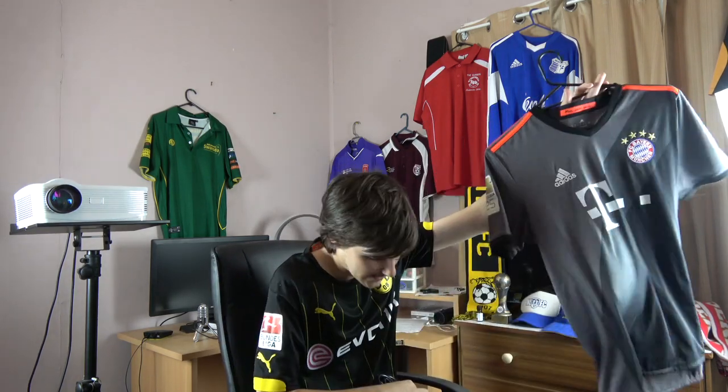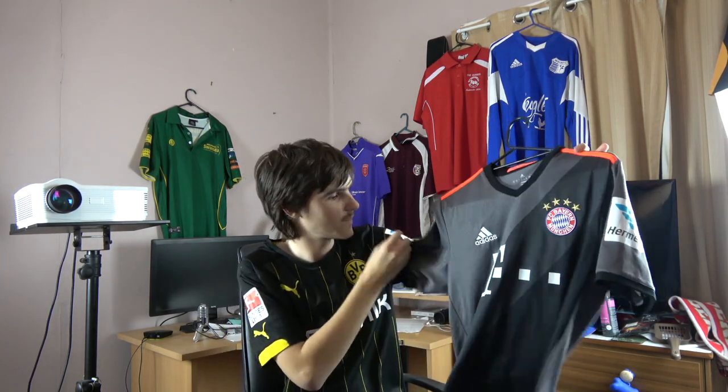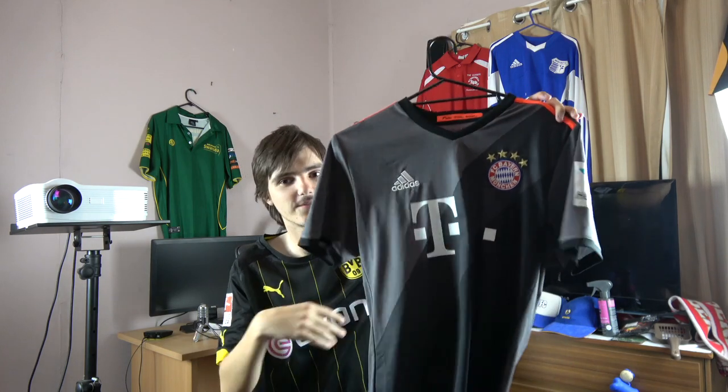But I do know the stadium for this team. It's the Allianz Arena. It's Bayern Munich. This is the away kit from the 16-17 season. I just read that I was supposed to grab the home kit. Anyway, this is the away kit. I do like it. The grey and the grey. It's three gradients of grey. Can I say grey more in one little section of a video?